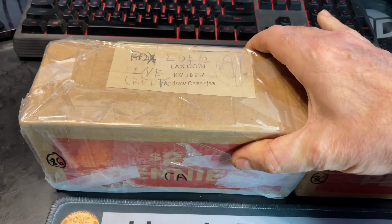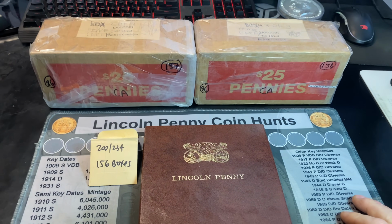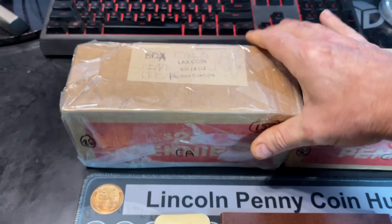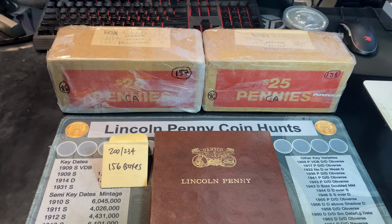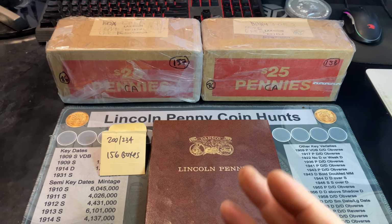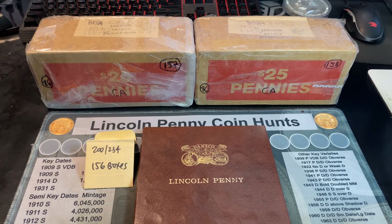Now, I do need to do some cutting away here to get these boxes open. I'm pretty sure they're circulated. He may have checked them ahead of time. It looks like we might have had them opened, but to any extent, I'm excited to get into them. Let me go ahead and cut away the tops, and then I'll be right back with a quick look at some of the top enders to see what the boxes look like.